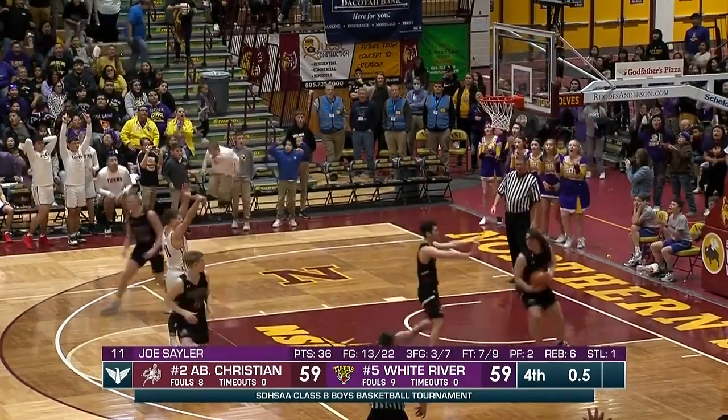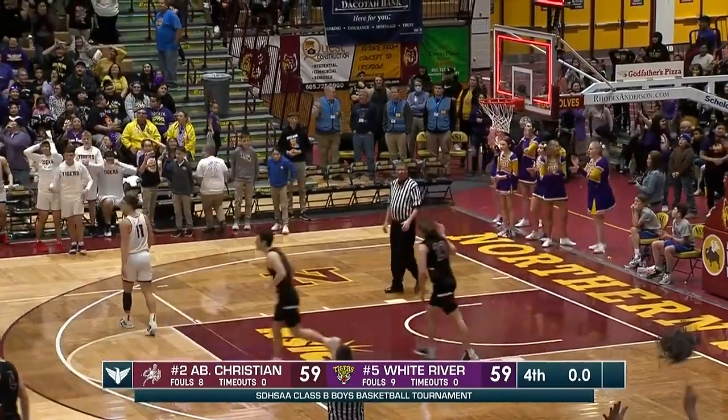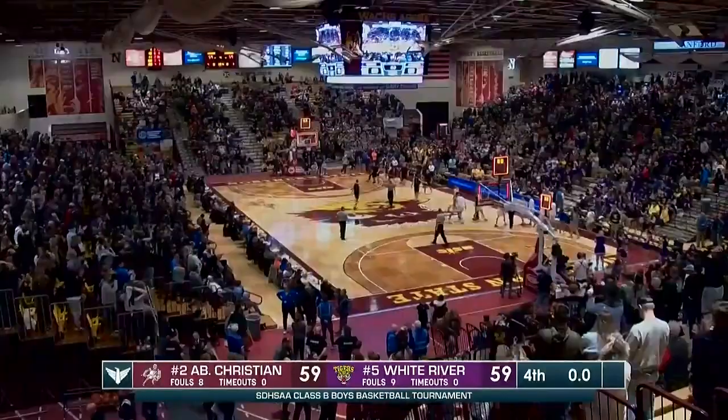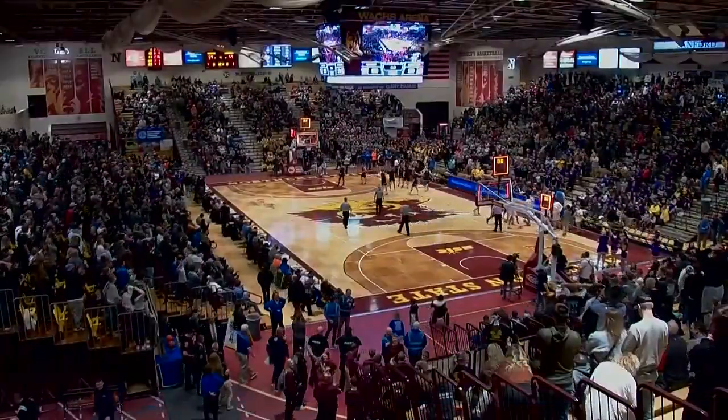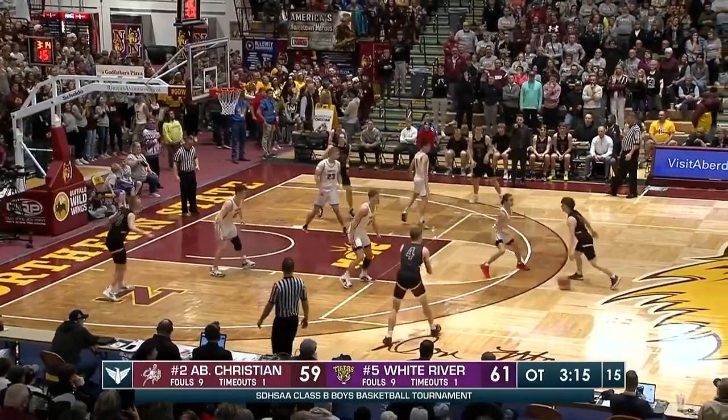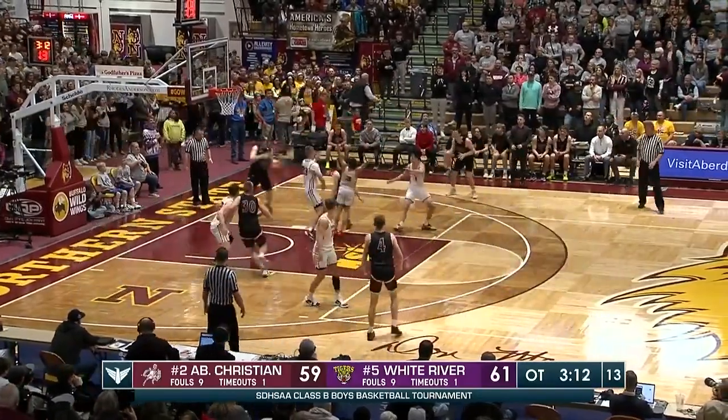Free throw, missed it. Overtime. We're going to overtime at the State B. In the 3rd place game. With 4 fouls. Or, excuse me, 2 fouls on Russell. I don't know what I was looking at there.